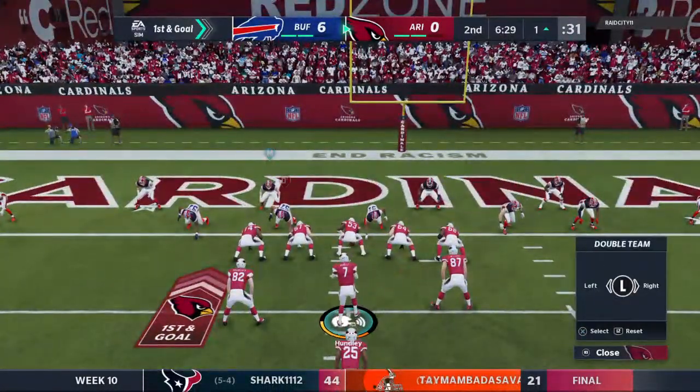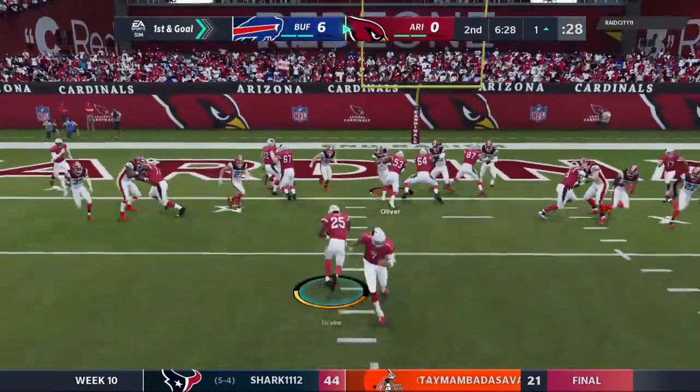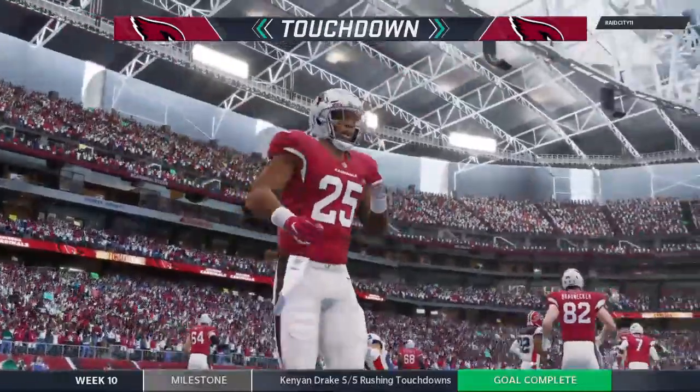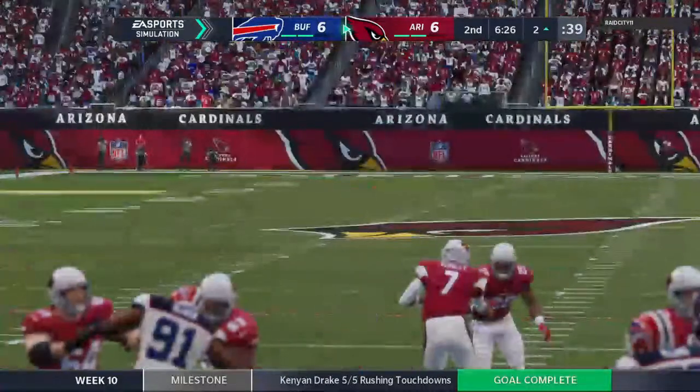They gave up excellent real estate on that one. That's going to work really, really well for the guys who threw it. They'll try and pound it in with Drake. And he is in for 6. Touchdown, Cardinals. Kenyon Drake, his 5th touchdown now on the year.